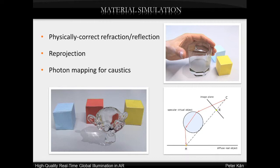It works like this. Here is the center of projection of the camera, here is the image plane, and if we want to calculate the color of this pixel, we shoot a ray through it by the standard ray tracing procedure. Then we hit the virtual object, and we bend the ray because it's refractive. Then we find another boundary, we bend the ray again, and then we find the diffuse real object, which is the table or something else. To provide this color back and use it in this pixel, we need to reproject this point back to the image plane. So we reproject it here to the point R.